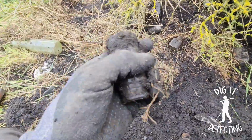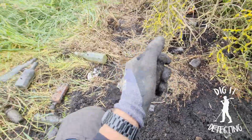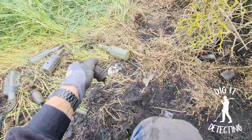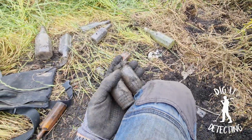Another little PEX jar. Wow. I don't think I've ever found so many of these in one day. That's amazing. They're not all that collectible. They're not exactly worth a great deal of money. It's not why I do it. I never do it for the money. It's not important to me. It's for the history. But look, they're not that collectible either. I just love finding them. I just think they're great.